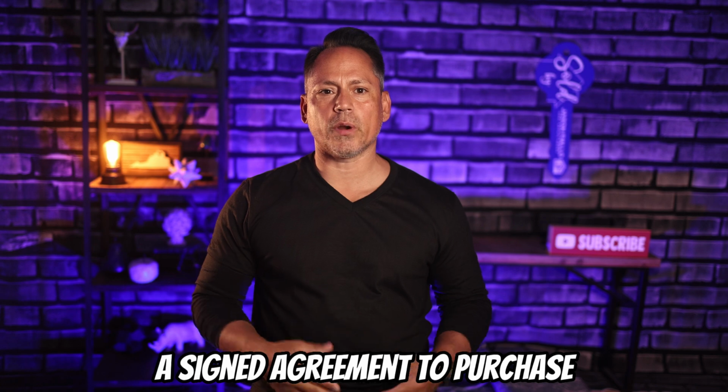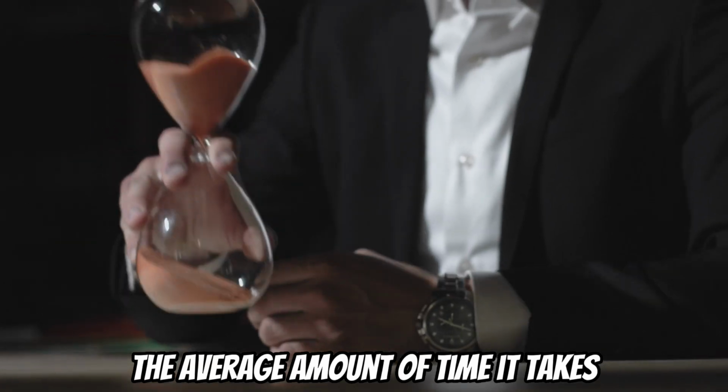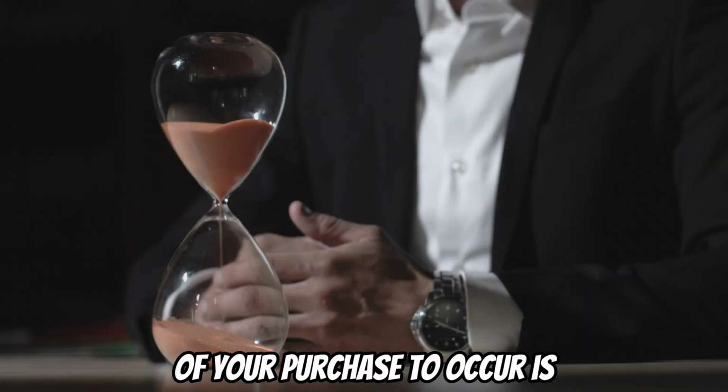From the moment you have a signed agreement to purchase an existing home, the average amount of time it takes for the settlement of your purchase to occur is 30 days.